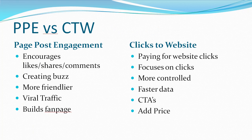Then you're probably thinking, there are 2 different ad options that you can do, and both have their benefits, pros and cons. The first one is PPE, which stands for page post engagement. Page post engagement is like fueling your engagements, your likes, shares, and comments. You're paying to get likes, shares, and comments, so it's really good for creating massive buzz.